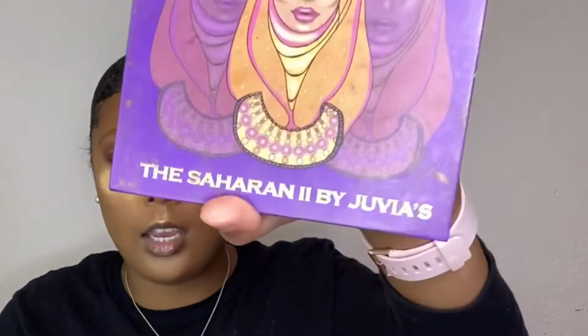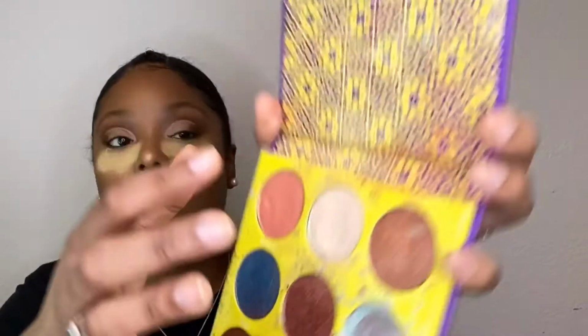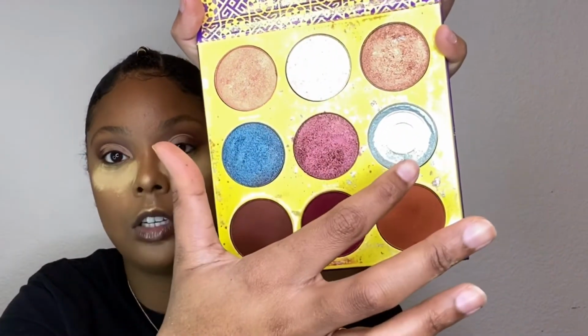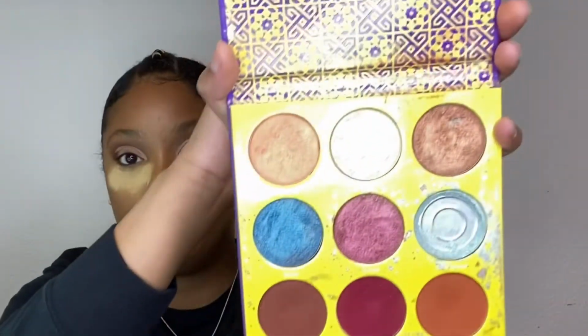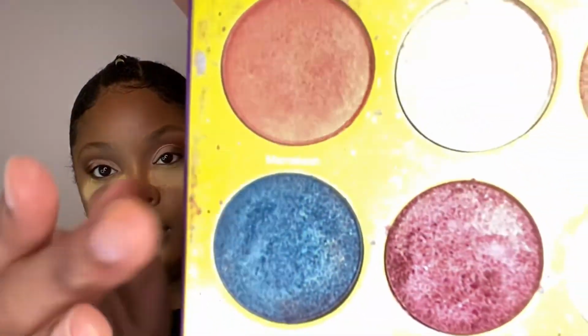Okay, that's what I've got. Cut the crease, and then I'm going to go in with, I'm thinking about this shade in the Saharian 2 palette, the shade here. It's iridescent. This one literally cracked and fell out, which made me so upset because I loved that light blue color. But this shade here. My lights are just too bright to where everything is just, you can't see it. Anyway, that's the palette I'm going to.